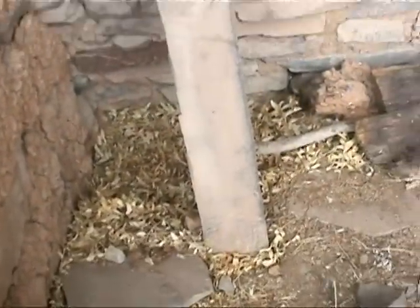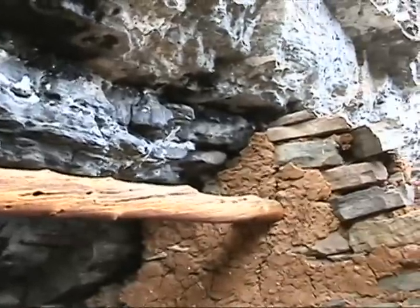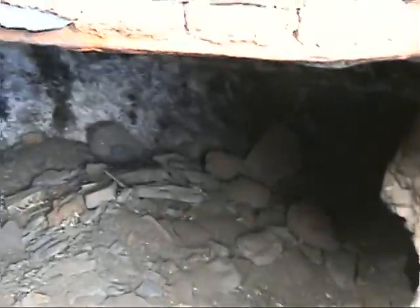Pieces of rock look like 2x6s. Piece of the board still in that one laying up there. Black in there from burning fires and such.